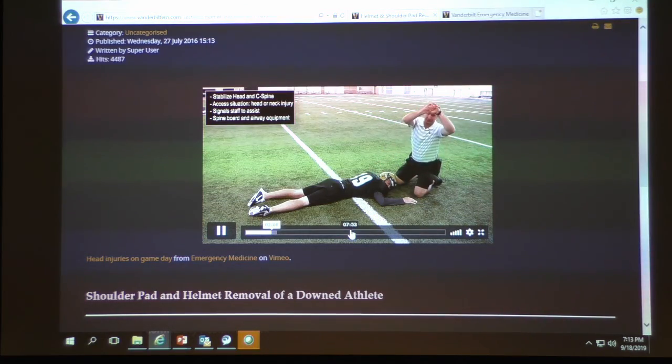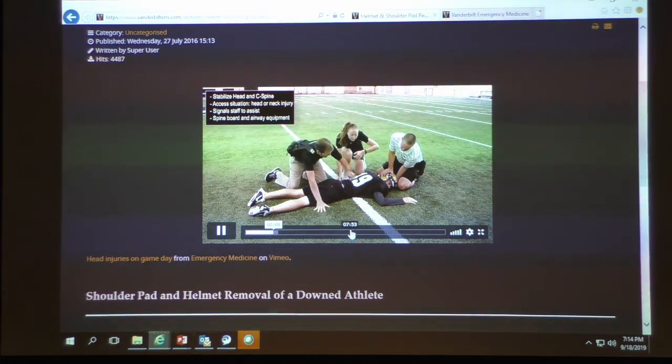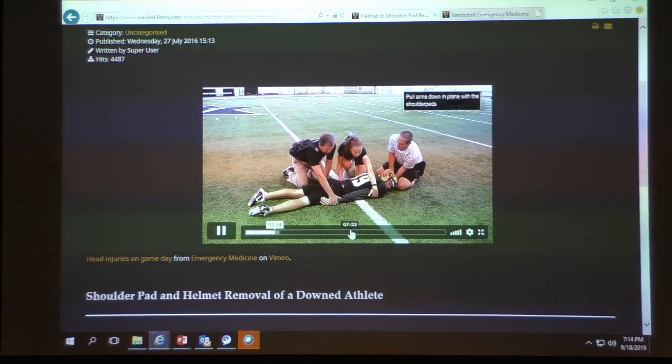Once he identifies there may be a head or neck injury, he makes the signal. The other staff immediately help and respond by bringing everything in this scenario, including spine board and airway equipment. Immediately they pull his right arm down in plane with his shoulder pads to get ready to log roll him.